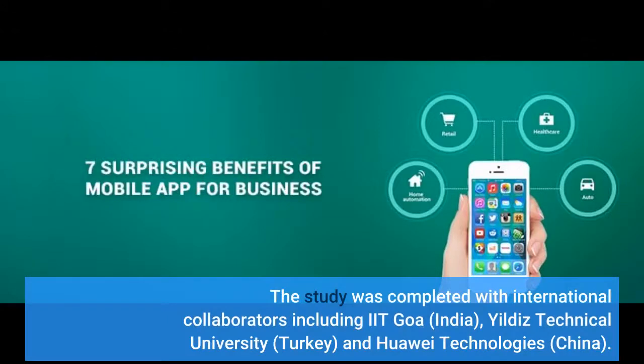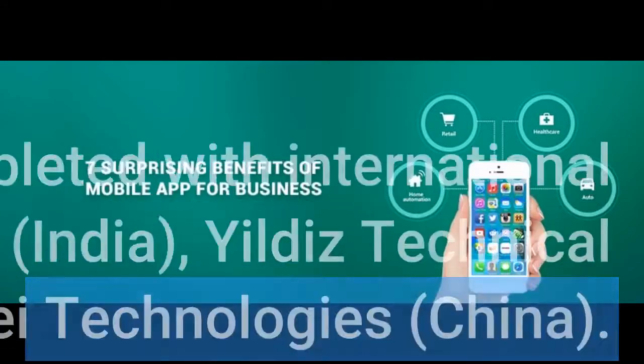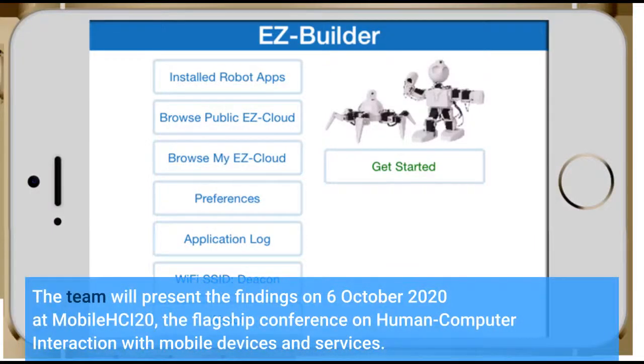The study was completed with international collaborators including IIT Goa, India, Yildiz Technical University, Turkey, and Huawei Technologies, China. The team will present the findings on 6 October 2020 at Mobile HCI 20, the flagship conference on human-computer interaction with mobile devices and services.